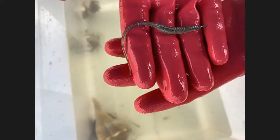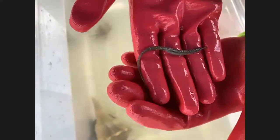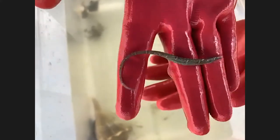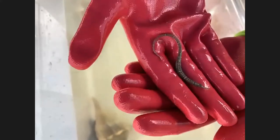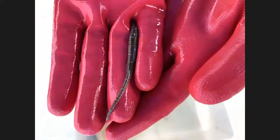How's our visuals, education team? Looks amazing. What is that, Morgan? I'm so glad you asked. We are holding a Gulf pipefish. Check that out. This is one of three species that we could find in the reserve. The other two are the Florida pipefish and the chain pipefish. We are able to tell that this is the Gulf pipefish because of that really short snout. I'm trying to get it close enough to the camera for you all to see.